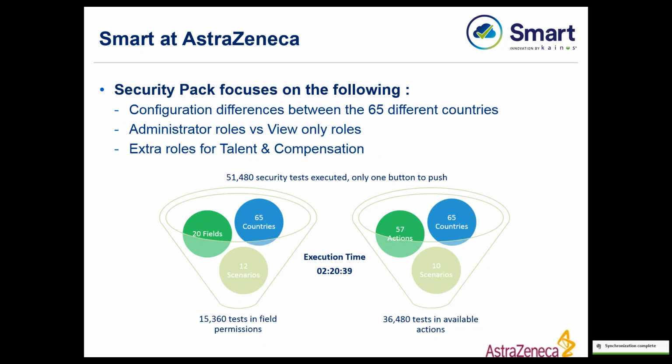And then we also defined a number of different scenarios. So for example, what can a manager see on an employee? What can HR admin see? What can an HR view only see? Same for talent and compensation roles. So if you add all those up, we had a total of 12 different scenarios.